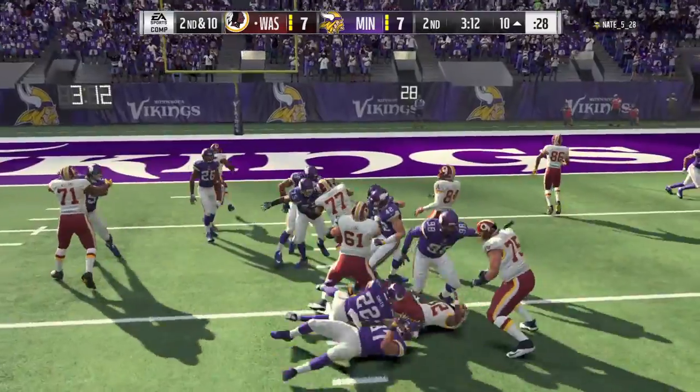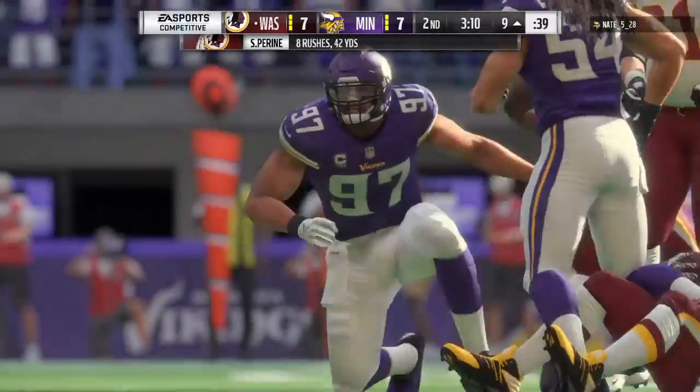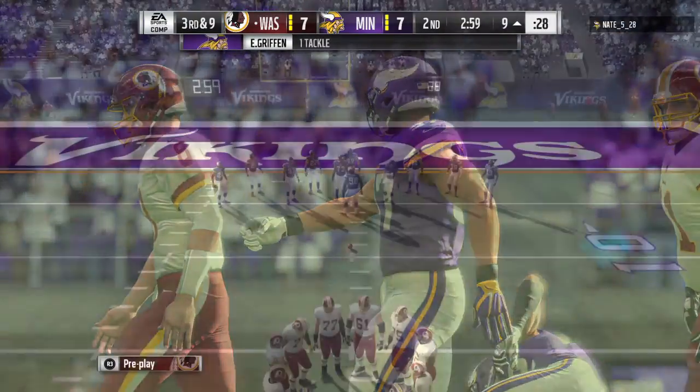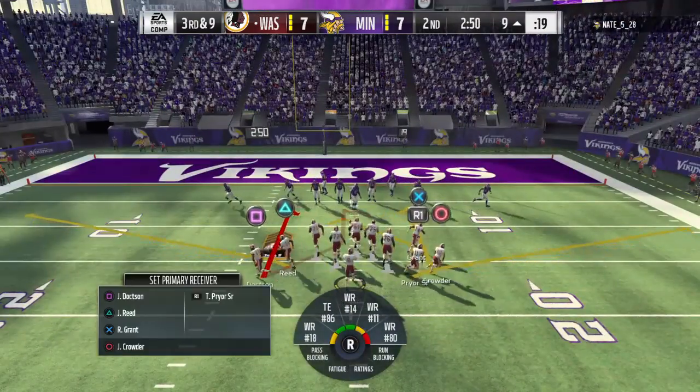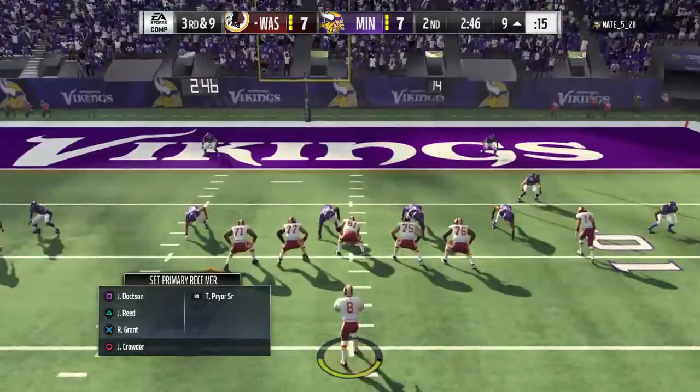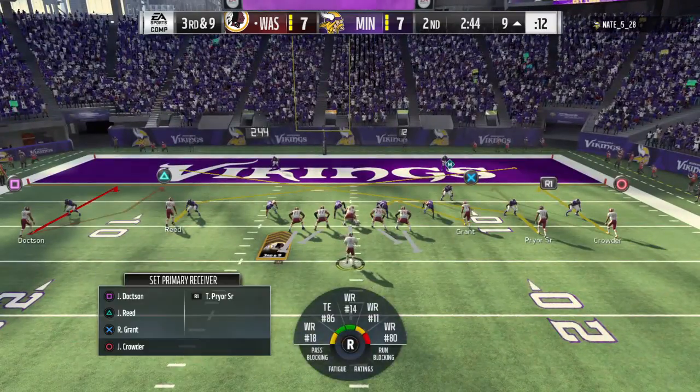I think you're right. They'll run it here with Pirine. And a short pickup there down to about the 9. Only a yard there, and that'll bring us to 3rd and goal. Partner, I know we're in a goal-to-go situation, but my goodness, think about running the ball here. Not even a thought, is it?